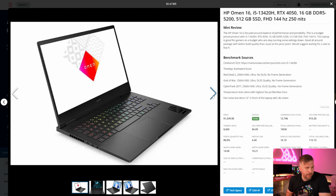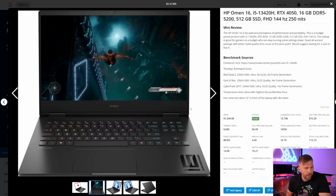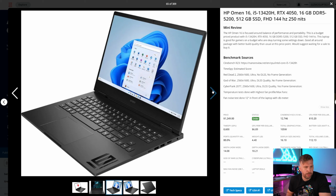Questions about this laptop are build quality. If the build quality is good, if the keyboard feels good, the touchpad is good, what other features come with the Omen 16? Does it have G-Sync? Does it have Advanced Optimus? Does it have a MUX switch? What are the ports on it? What are the quality of the ports on it?